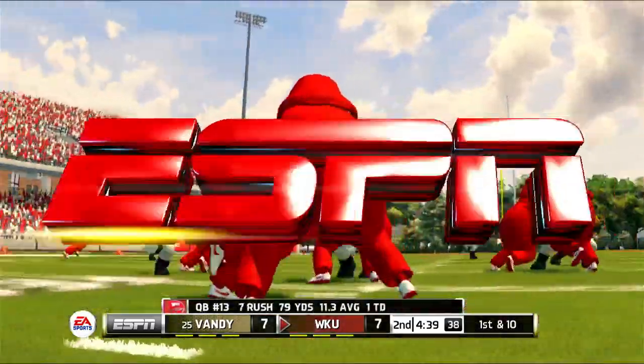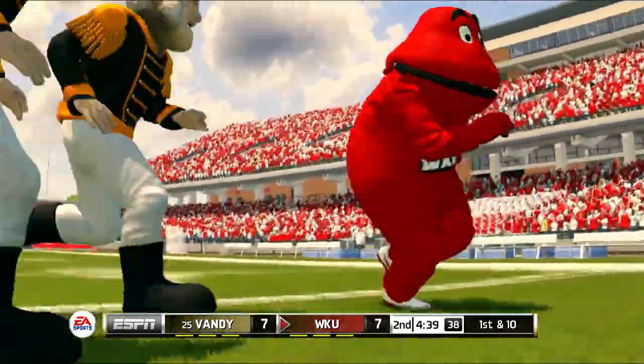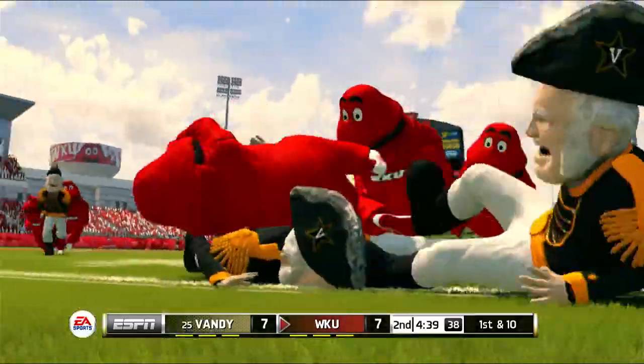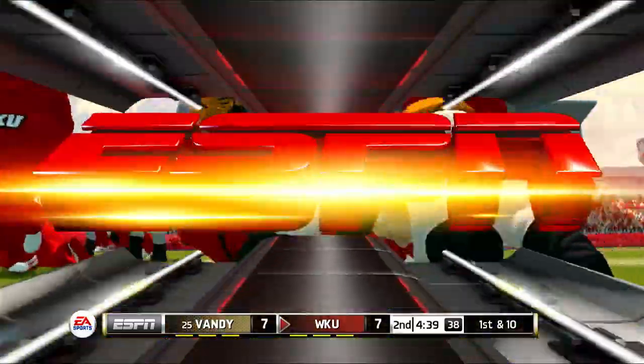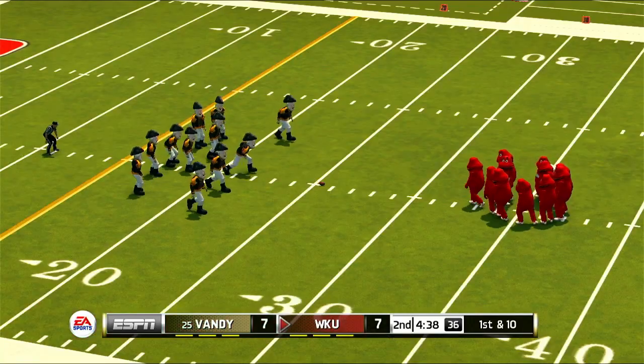And he has a huge run. I'll tell you right now, this guy is arguably one of the fastest players in college football today. There you see him turn it upfield with such fluidity and quickness. It's the ninth play of the drive.